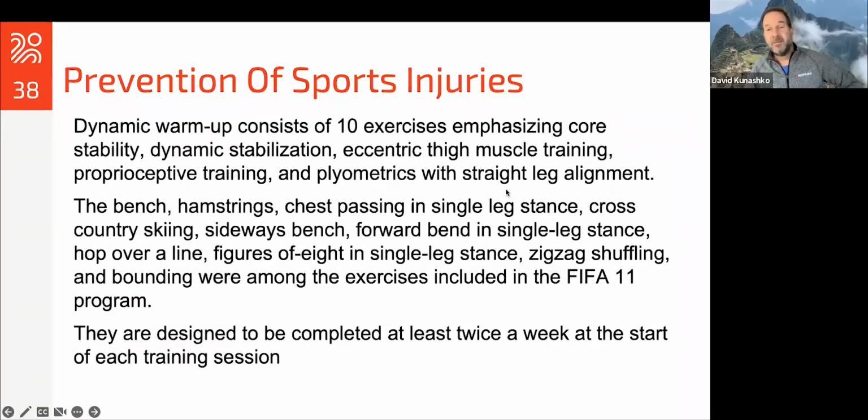There's 10 different exercises emphasizing stability, dynamic stabilization, eccentric thigh muscle training, proprioceptive training, plyometrics, and straight leg alignment. And these are just some examples. I know I'm getting overtime right now. Everything from single leg stance to figures of 8, inline leg stands, zigzag shuffling. And if you ever watch a warm up for an NBA game, you'll see players do these things. That's neuromuscular warm up. They're training their body, quick, fast strength movements, getting ready for those things that are going to happen in the game.